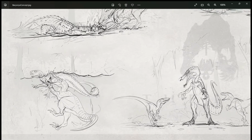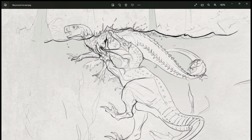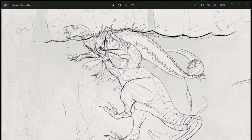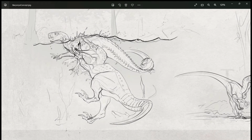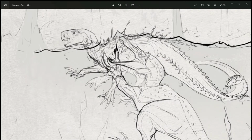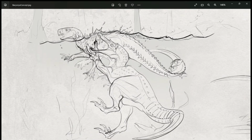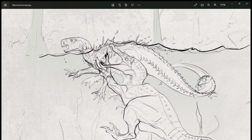So if we go on to what I think is, yes, the final image, we see a Tenontosaurus crossing a lake or a river in very deep water, and then we see this Baryonyx attacking it and or dragging it down under the water. And in this concept, I think the Baryonyx is attacking it, since I don't think a Baryonyx that size would be able to drag a Tenontosaurus underwater. The Tenontosaurus is quite a stocky dinosaur, while the Baryonyx is quite a thin, slimmer dinosaur.